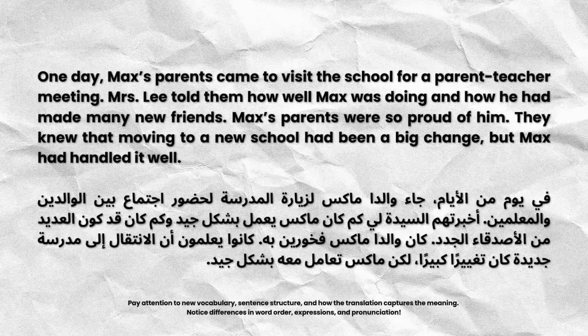One day, Max's parents came to visit the school for a parent-teacher meeting. Mrs. Lee told them how well Max was doing and how he had made many new friends. Max's parents were so proud of him. They knew that moving to a new school had been a big change, but Max had handled it well.